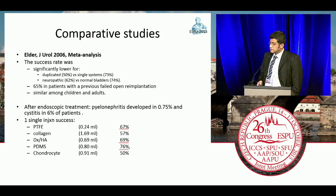They compared the success rates, and they showed that Teflon paste, dextromer hyaluronic acid, and PDMS have similar success rates. However, when you look at the mean injected volume, the lowest volume was used in PTF Teflon paste, and the highest volume was used in collagen.